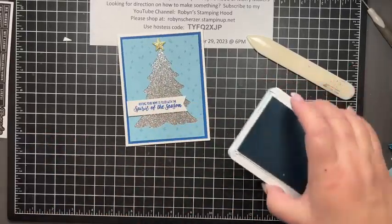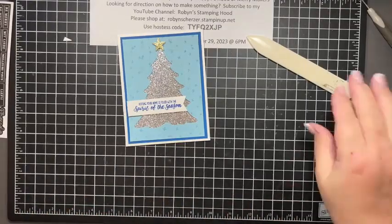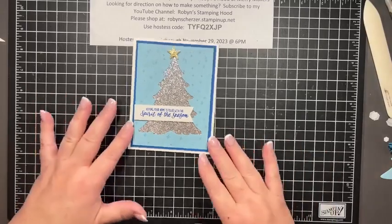So there you go, guys. That is it. That's my quick and easy. Let's use up those negatives that I know you have sitting around your studios going, I'm going to do something with that someday. So that's that.